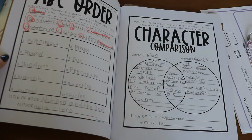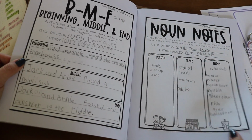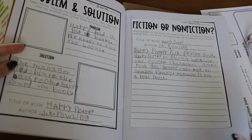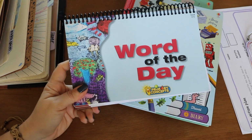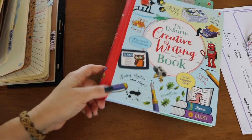The kids have really enjoyed these to go along with their independent readers. We've been utilizing these menu choices reading prompts I found on Teachers Pay Teachers. I'll link it down below. A few other supplemental resources for language arts: we'll continue with vocabulary through either our read alouds, the glossary of books we're reading, or this resource, Word of the Day by Primary Concepts.